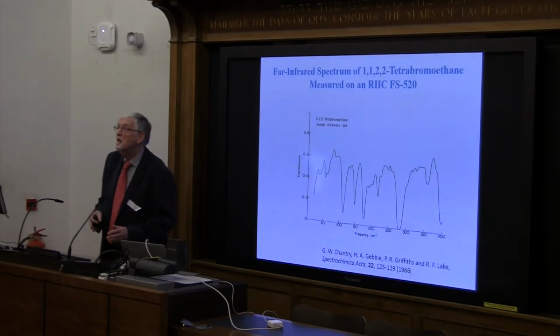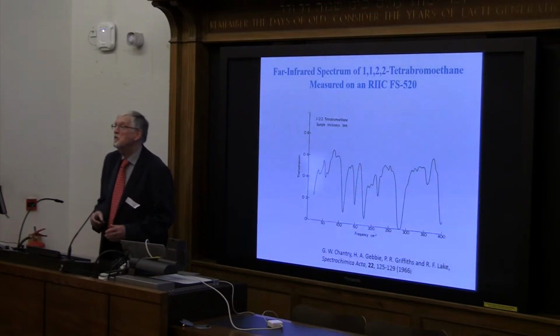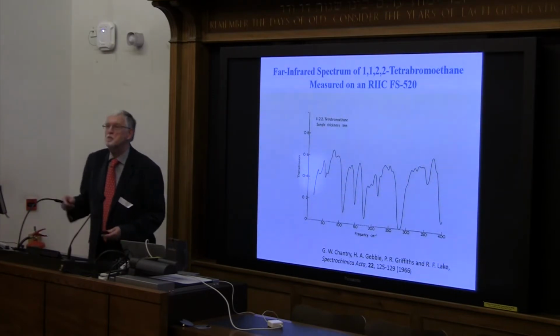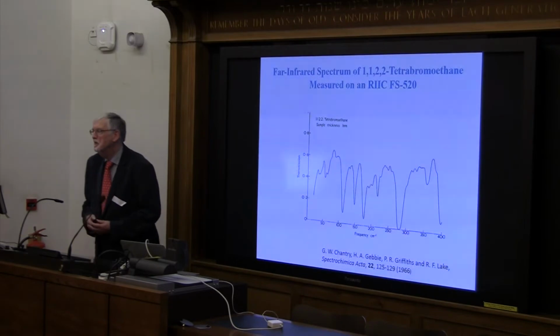It was before the year that Cooley and Tukey reported on the fast Fourier transform algorithm. So even a 256-point interferogram, which is what this was taken from, took about 5 minutes to compute.